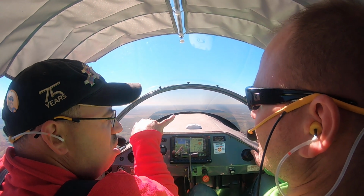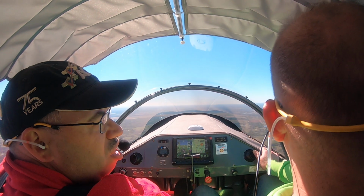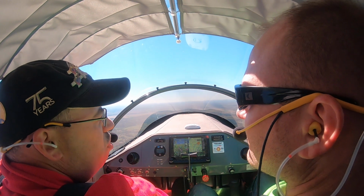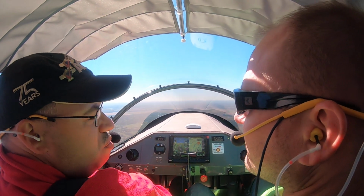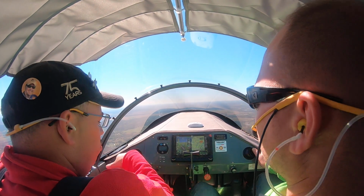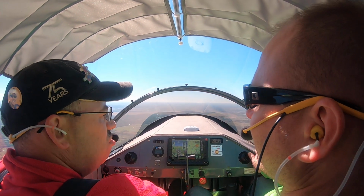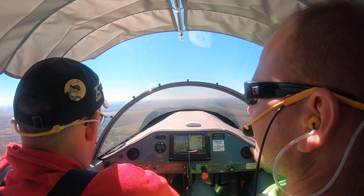You can't beat it. You go downtown at Wheeler, right across the river from downtown. Those hangars are anywhere from about 275 to about 450, depending on the size of the hangar. It's really not that bad.